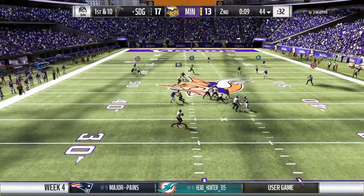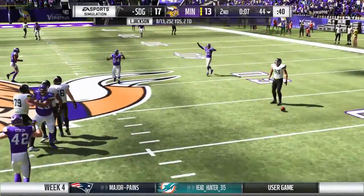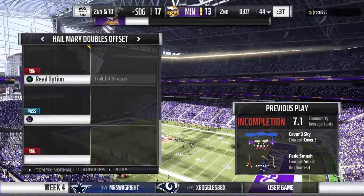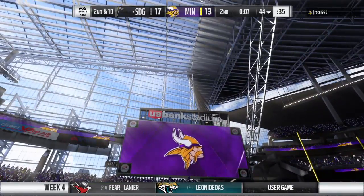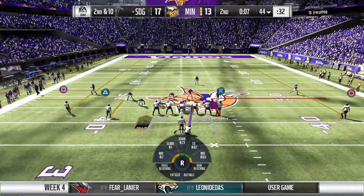Throwing on 1st down, it's Jackson. A hit as he throws there, incomplete. After the incomplete pass, here now is 2nd and 10.